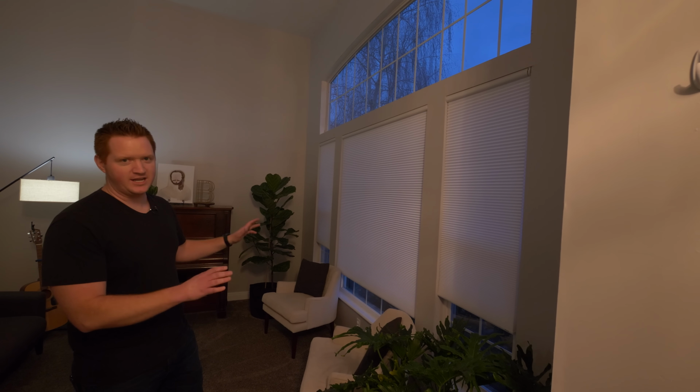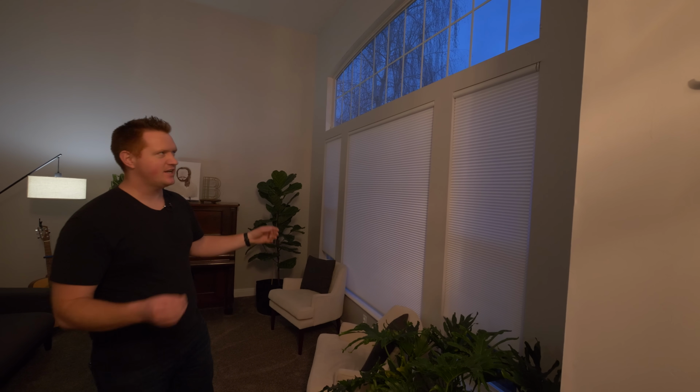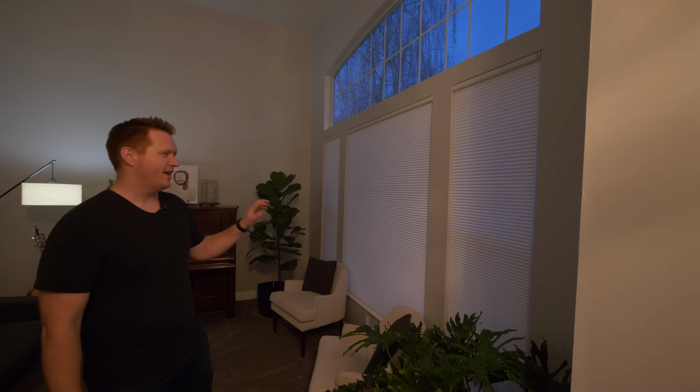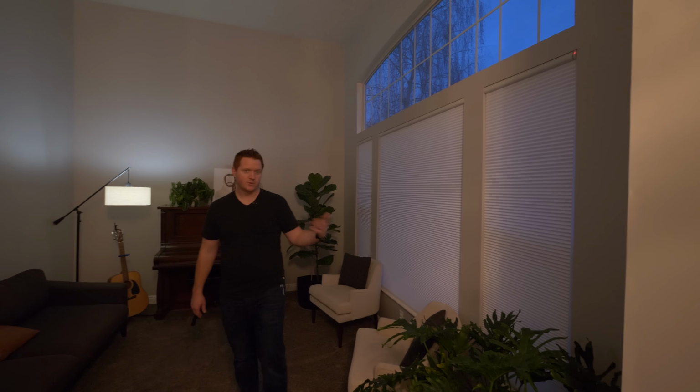There's no cords or any hazards for the kids. These ones are battery powered. If I were to build a house, I would love to have some wired into the wall so that we didn't have to keep replacing the batteries. And so far, these have been lasting about 6 months, and then we have to replenish them.